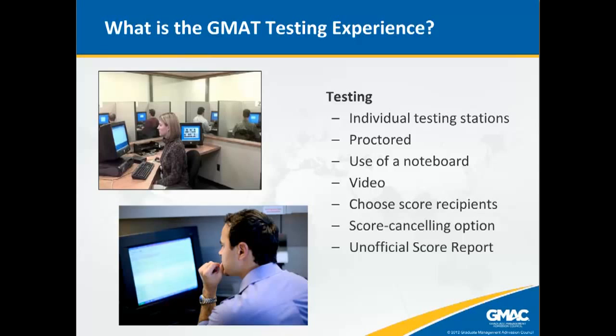As I mentioned, all the testing centers pretty much look the same. This is a good example of what a testing center looks like. There are individual testing stations. There's a proctor that can help you with any questions.